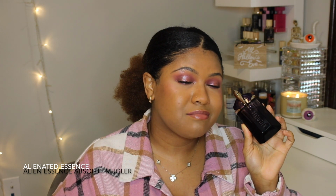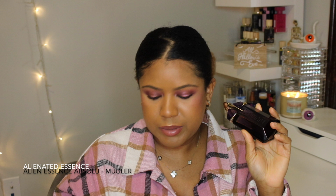But no, it doesn't smell like Vicks Vapor Rub. Maybe a little bit. A little bit of Vicks Vapor Rub. I would wear this out no problem as well, but to me it's just a relaxing, cozy type of scent. It's very heavy on the jasmine and the florals. Just kind of reminds me of like a midnight, night blooming jasmine.